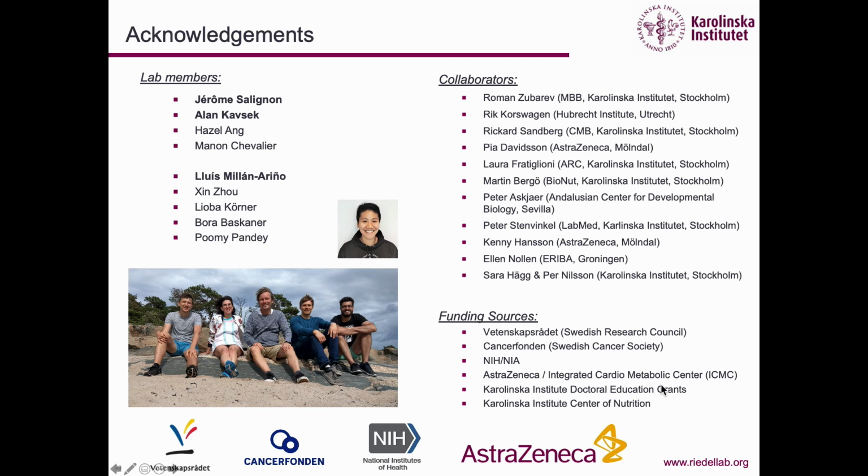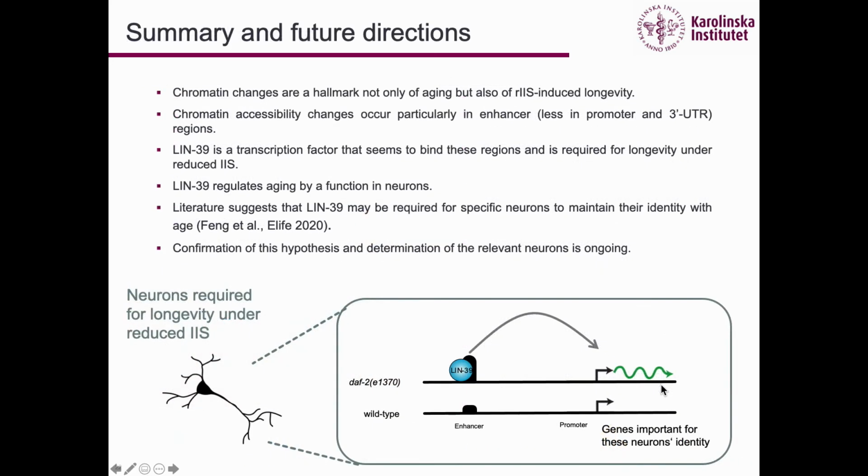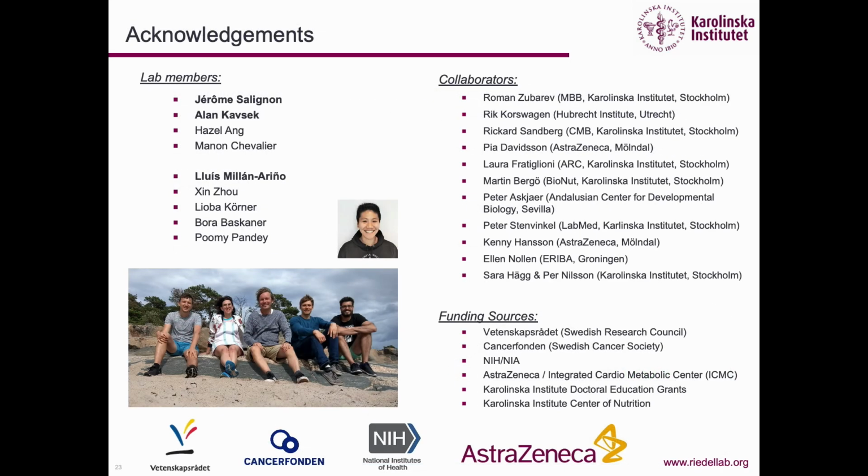So we're currently trying to validate this, and I'm also trying to pinpoint the neurons in which Lin39 might be acting. Okay, this brings me to the acknowledgements. I hope I didn't go over time too much. I want to thank the current lab members, several former lab members that contributed to the project, our collaborators, and our funding sources. And I thank you for your attention, and I'm happy to take questions.